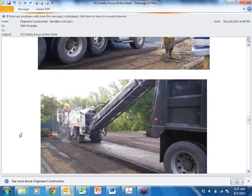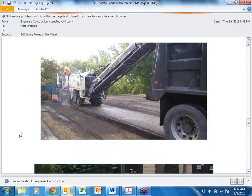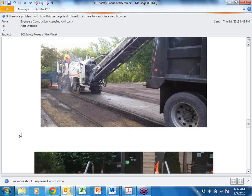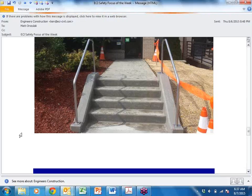And you can see we're cold planing out here. It's pretty impressive how we had a 5 or 6 inch cut we're taking right out with a small cold planer. And that's where the handicap parking spaces were, so things had to get rearranged to move those places around. And then there's some concrete steps we did a couple weeks ago here at the front entrance.